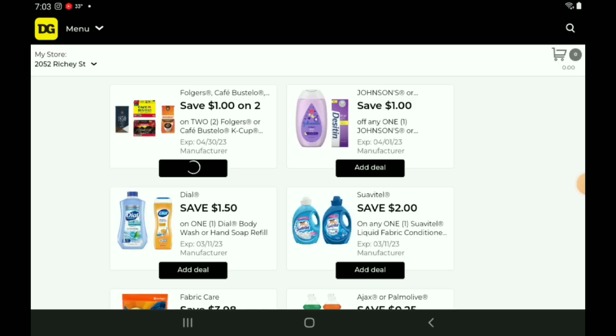We have Folgers and Johnson & Johnson's. Now, the Johnson & Johnson's products start out at $5, so after the coupon, you're going to pay $4. However, this coupon is glitching, and it is working on the 1.5 ounce kind of travel size baby powders. Those are priced at $2.25, so after the coupon, you're just going to pay $1.25. So that would make for a pretty good filler item.